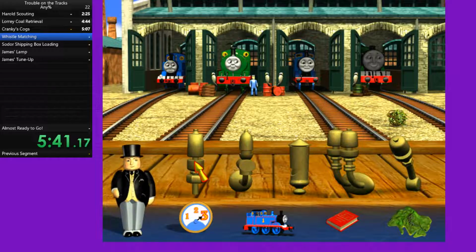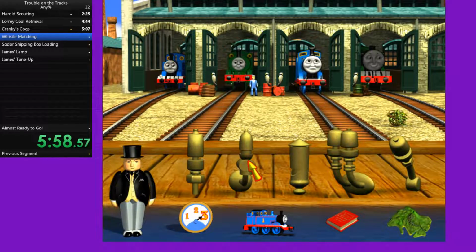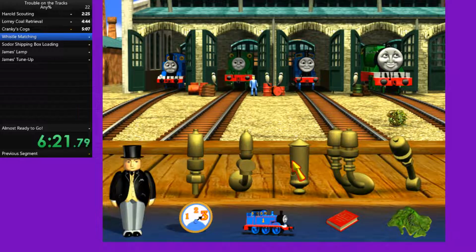Listen to the whistles and find one like Percy's. I'm sure that's the right sound. Yes, my whistle sounds just like that. I like my whistle. It sounds like this. Now pick the whistle that sounds like Edward's. Just right. That's the sound Edward makes. It's a very good whistle for an engine like me. I whistle beautifully.